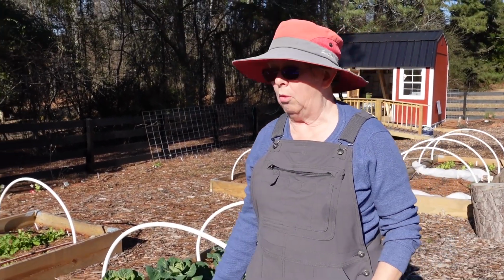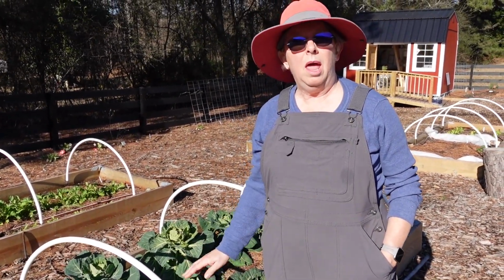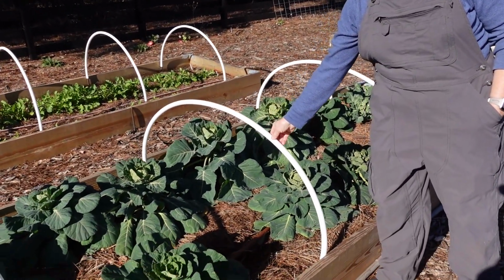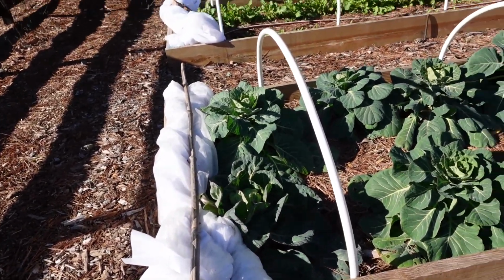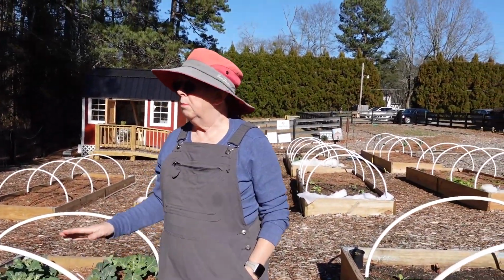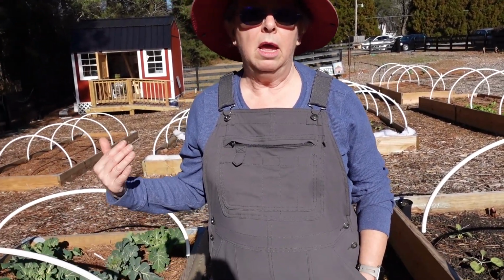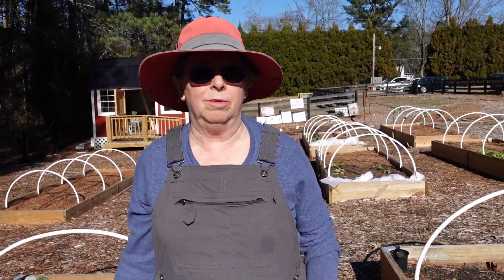We started with a work day with WellStar. The employees came out and hammered in rebar. We put on these PVC hoops. We use a frost cover to protect it when it's on its coldest nights. But again, we chose vegetables that have a hardiness to cooler nights and cooler weather.